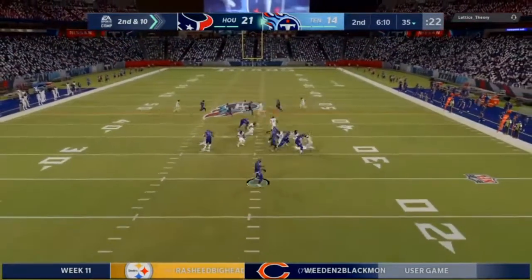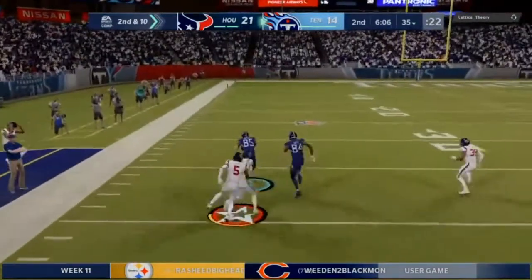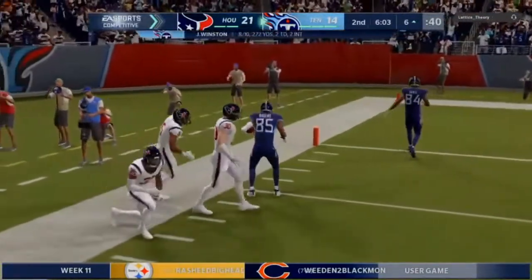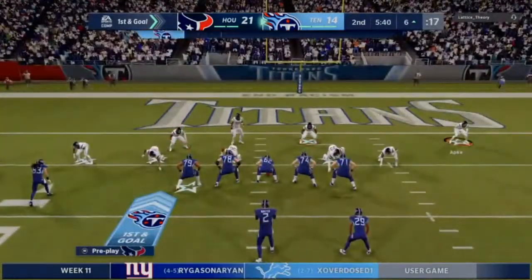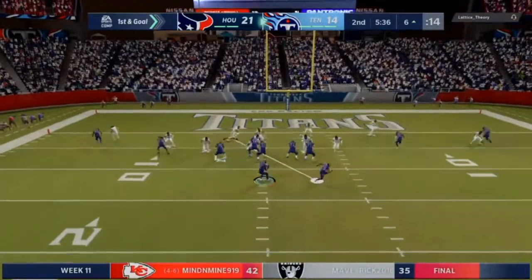To throw is Winston. Throw left side is complete to Rodgers. And nothing but daylight ahead. And he'll be down deep into Houston territory. A big play there on the catch and run. 58 yards. First and goal at the 6-yard line.